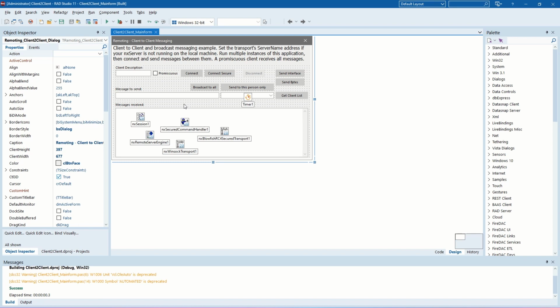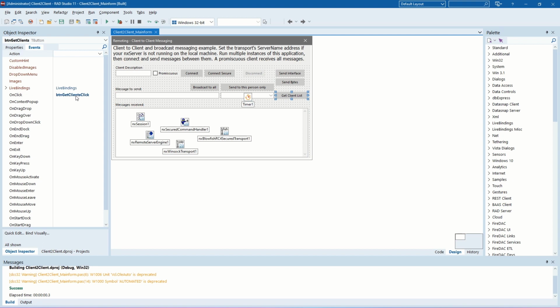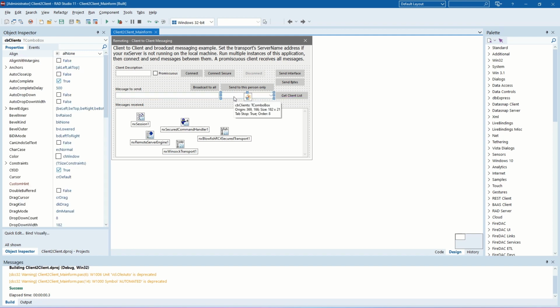And I've also added a component, again, no code. All I did was connect it up to this get clients click event handler, which is connected to the get client list, get client click. And all this does is, on the timer, which I've just left for the default 1 second, every second every client will communicate with the server and say, refresh my list of who's connected. Well, not so much who's not connected, just who is connected, right? And then that sits in this combo box, so that you can just select to send a message to one person only. The promiscuous button, though, receives all messages. Now we'll demonstrate that in a second.